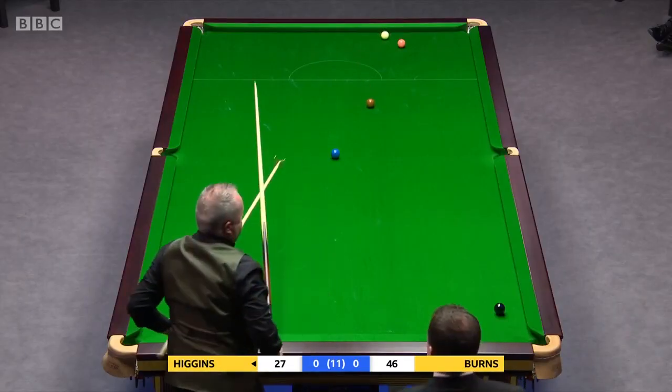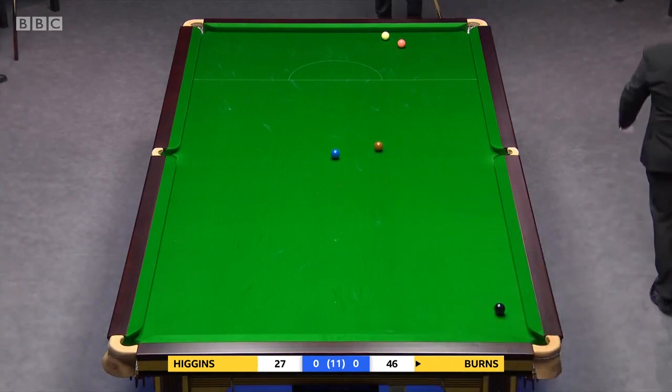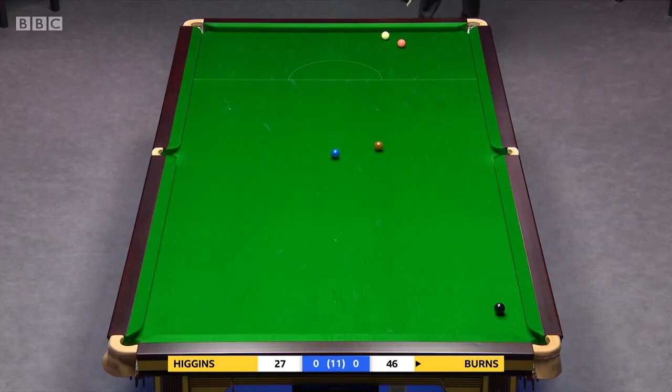Oh, that's a poor shot, John Higgins. Really mishit that. Had no problem getting behind the pink. Ian Burns could play two or three cushions behind the pink himself, playing thin off the brown.